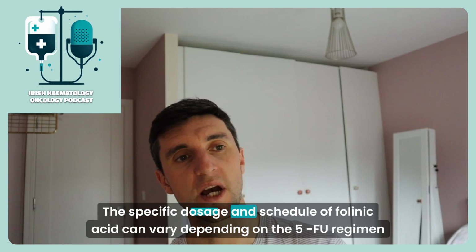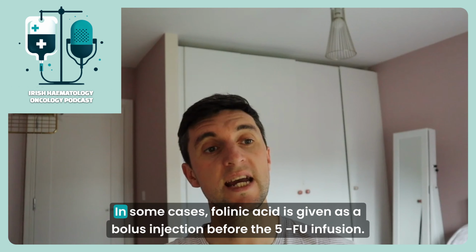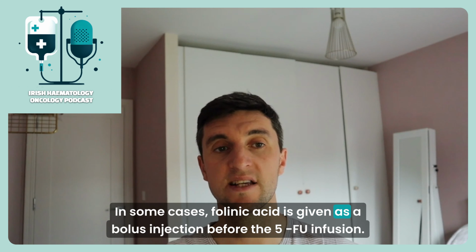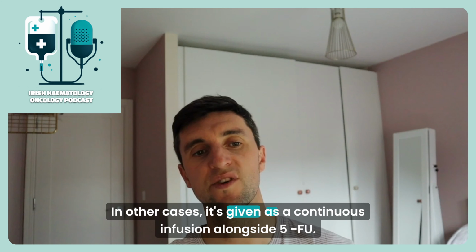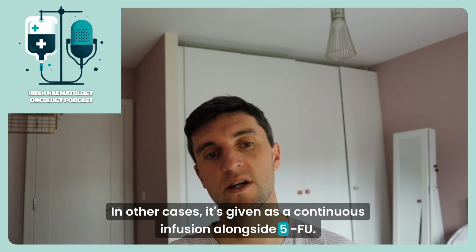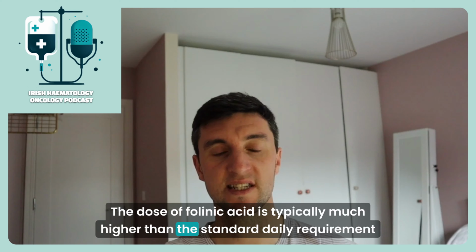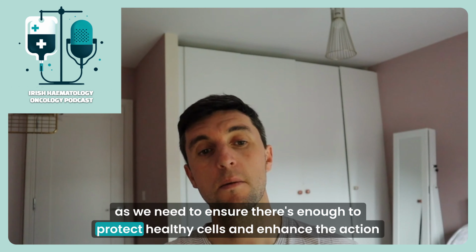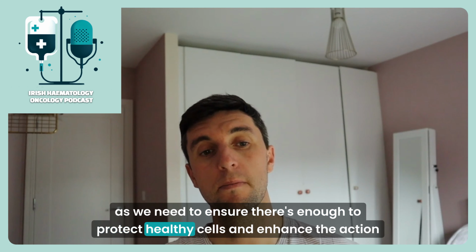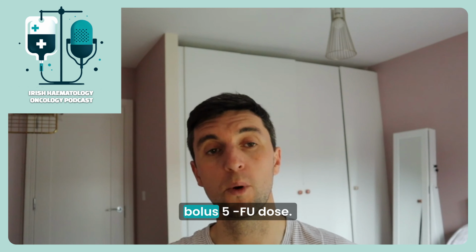The specific dosage and schedule of folinic acid can vary depending on the 5-FU regimen being used. In some cases, folinic acid is given as a bolus injection before the 5-FU infusion. In other cases, it's given as a continuous infusion alongside 5-FU. The dose of folinic acid is typically much higher than the standard daily requirement for folic acid, as we need to ensure there's enough to protect healthy cells and enhance the action of 5-FU. For example, in the regimen FOLFOX, the folinic acid dose matches the dose of the bolus 5-FU dose.